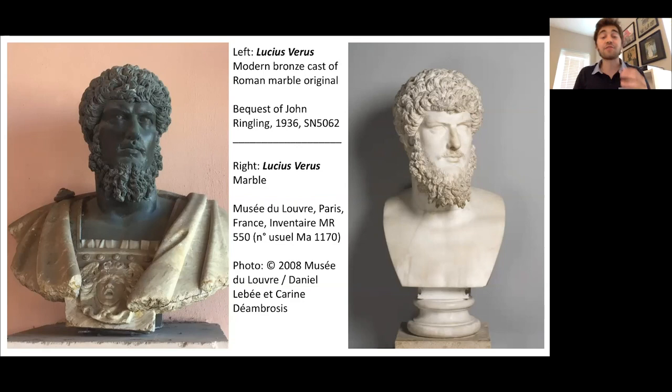There's some interesting Ringling history here. If you look at this, there's a little plaque underneath the bust that says from the Uffizi. It's actually most likely not from the Uffizi. The problem is that they all look so alike that it's hard to tell sometimes, but it's much more likely that it is a cast of this Louvre example, and that someone later added this breastplate and cloak to complete it as a portrait bust, which is an easier sell than just the head.